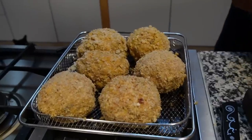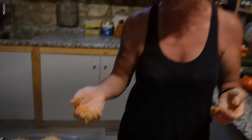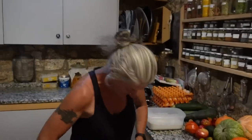Are you laughing at my Scotch eggs? Yes, I am. Right, I'm going to wash my hands because they're a little... And then put them in the oven, yeah? No, I'm not going to put my hands in the oven. Okay. And let's get some of the flour off me.